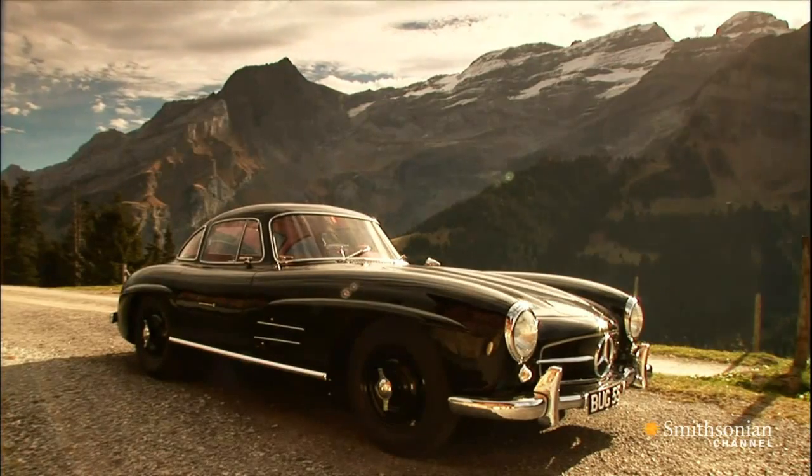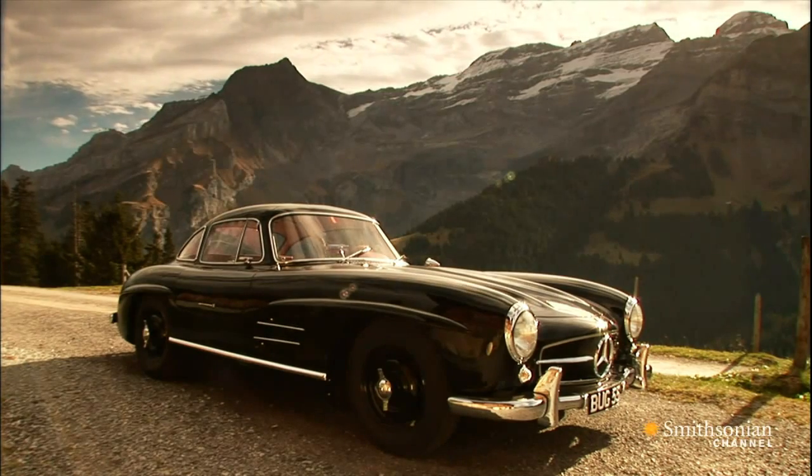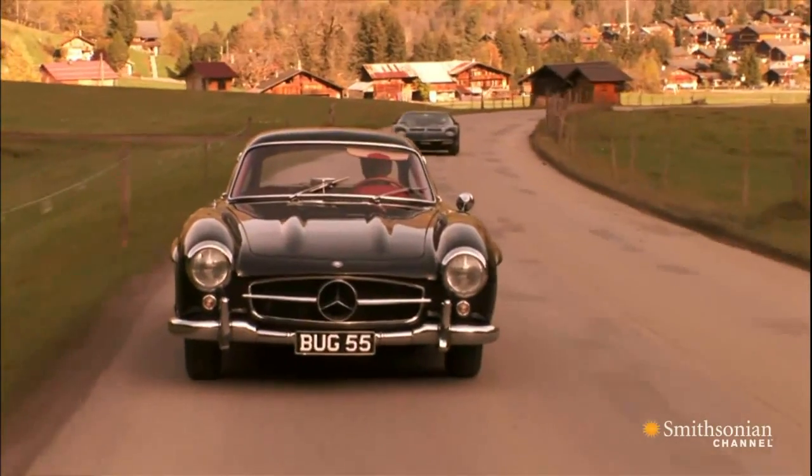There's little doubt that the ruthlessly Teutonic Gullwing was the extraordinary sports car of its era. But in 1965, a new challenger emerged from Italy.